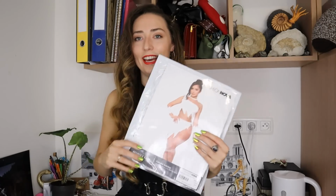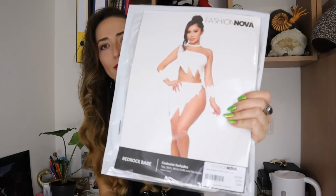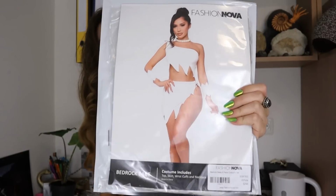The final non-scary Halloween outfit is this Flintstone one. Now, for those of you who don't know, I'm a geologist, so obviously I love the idea of just stones, and the Flintstones is a perfect example of that. And I mean, this is actually a very sexy version of the Flintstones.